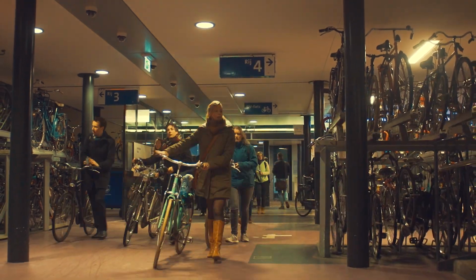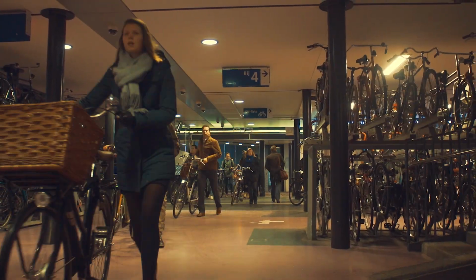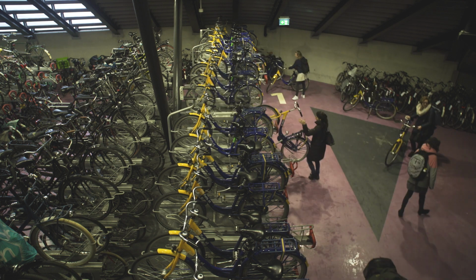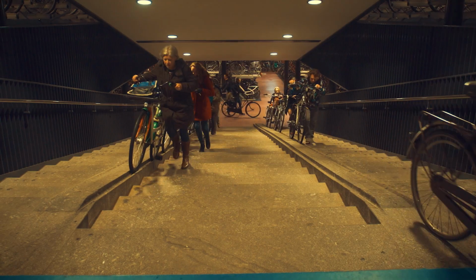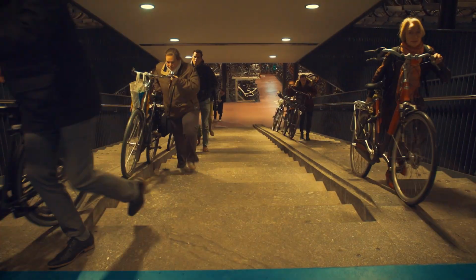The benefits are evident of the integration of these two modes. However, it's not easy to plan and operate a combined mode like the bicycle and transit. In our Smart Public Transport Lab research, we found 40 factors that should be taken into account while planning and operating. For instance, safe and logical routes towards the train stations and also sufficient and high-quality bicycle parkings.